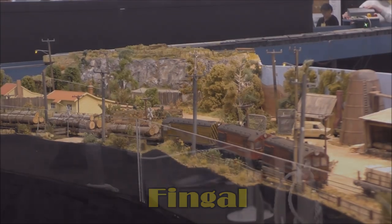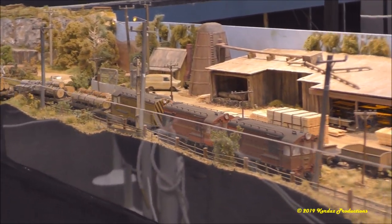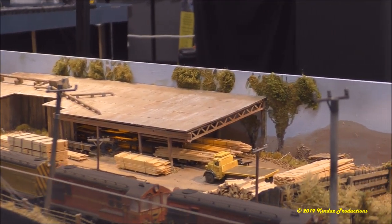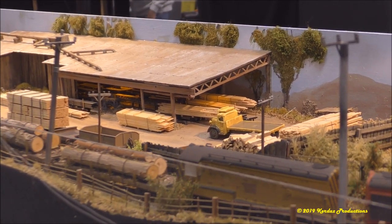The next display is Fingal. Fingal is based on a real location 60 kilometres east of Kanara Junction on the main Launceston to Hobart line in Tasmania. All the rolling stock is handmade, as there is no current ready-to-run Tasmanian rolling stock available.